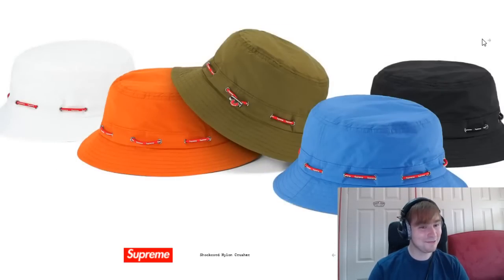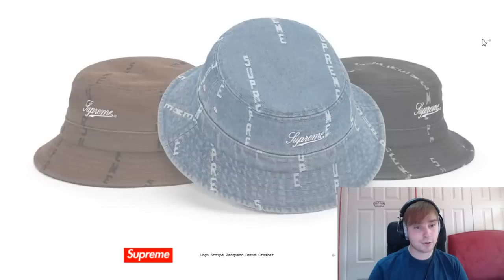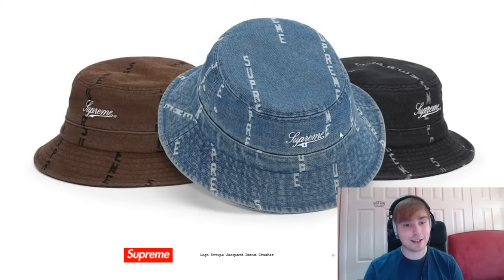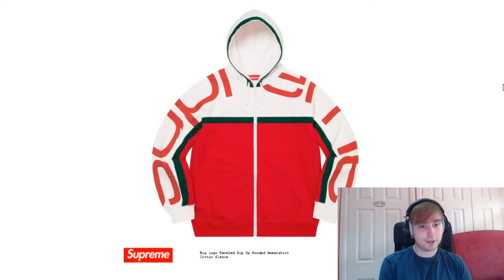But why? But why? Snakeskin bell hat, maybe, but I'm not really a fan of snakeskin, to be honest. Drops by Jay said December 10th. Yeah, it's normally about Christmas time, first or second week that they drop it. Gore-Tex, expensive, and another crusher. Probably not that expensive, but it might end up doing well, because people like their crushers, in recent times, they like their crushers. Big logo hooded.